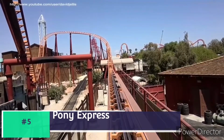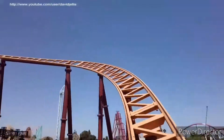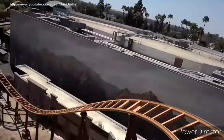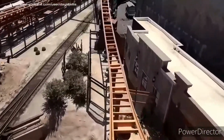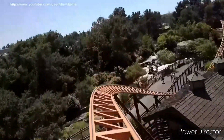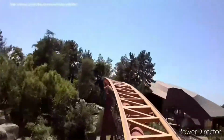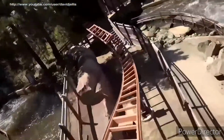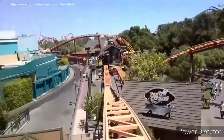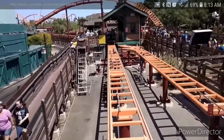So now we're getting into the top 5 roller coasters at Knott's Berry Farm, and to start off the top 5, we got Pony Express. This ride is an absolutely incredible one, and let me tell you why. Of course it starts off with that incredible launch that launches you into that airtime hill turn type of thing, and then you go over a couple more hills and turns before the ride is over. Basically, what makes this ride so awesome is just that launch and the airtime that this ride has in its short and small layout.